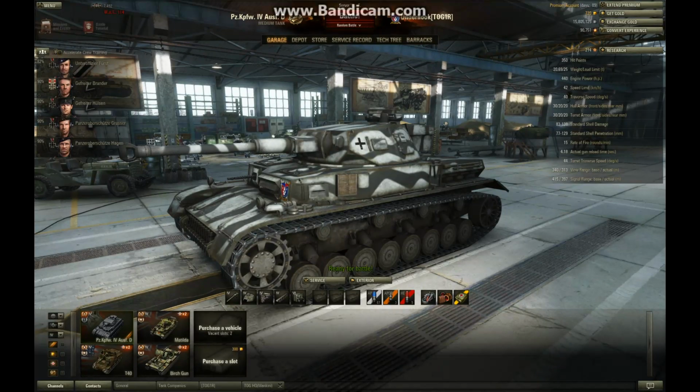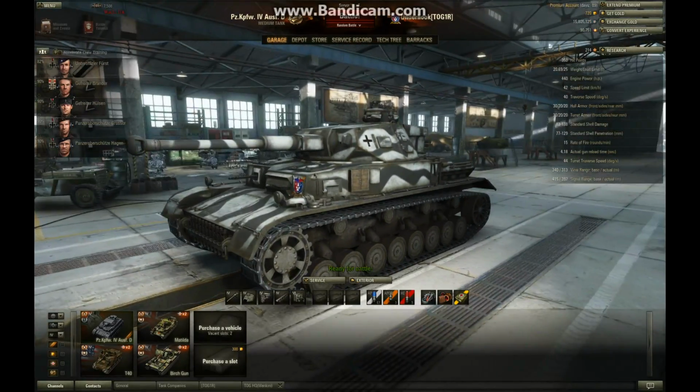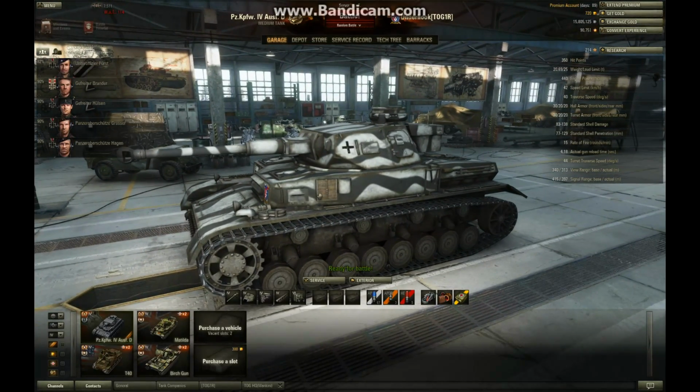It has 350 hit points, which is average by the way for a Tier 4 medium tank. The lowest being the M3 Lee with 310 and the highest being Matilda with 370. Weight wise at 21 tons it's about average for a Tier 4 medium, so you can ram if you need to, but it's not great at it.